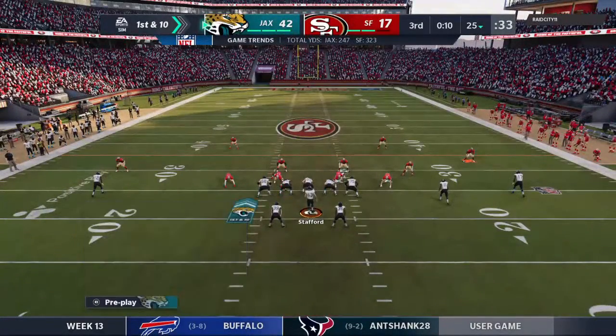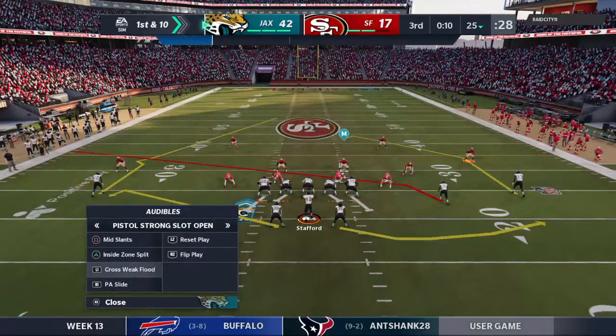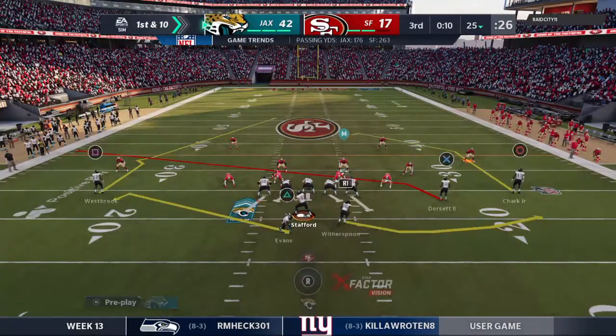Jaguars come to the line to start their next drive. Still well in control of this ball game despite giving up that touchdown a moment ago. 22.